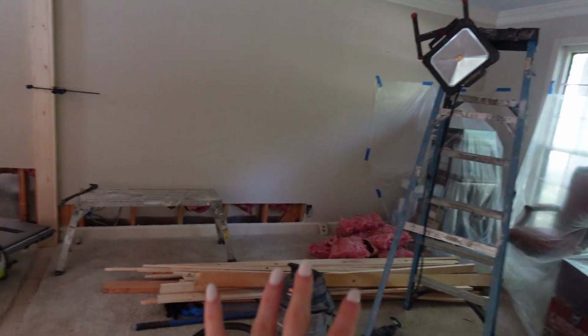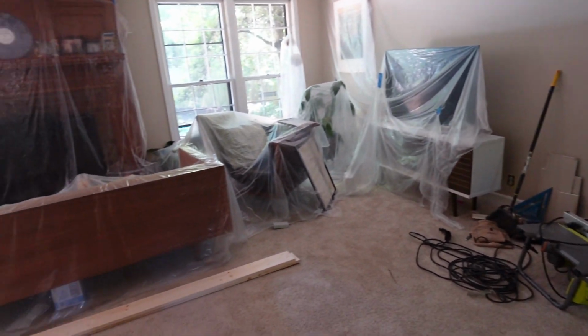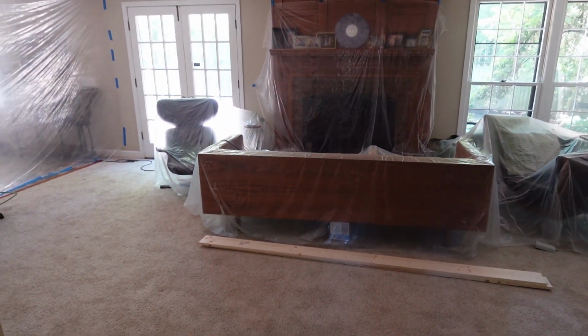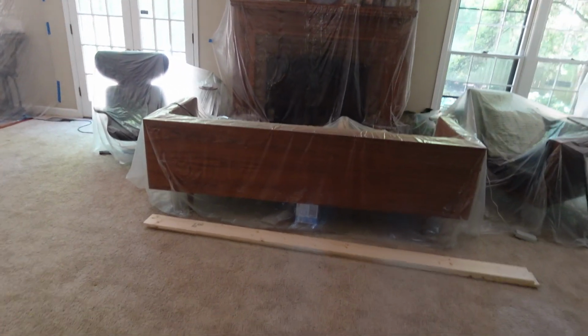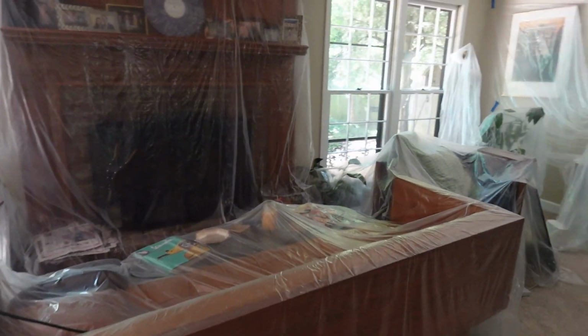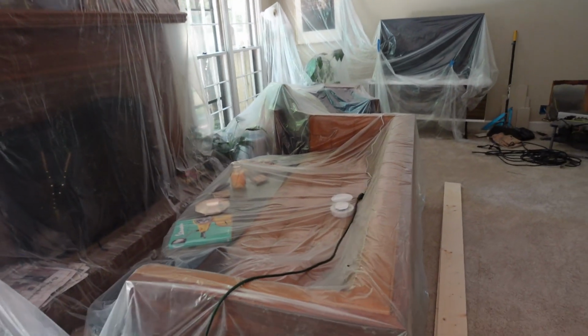So the idea is to have the piano there, and then Sandy and I have been trying to figure out a way to organize all of the other furniture in the space because this couch is very big and awkward, but I think it'll all come together very nicely.